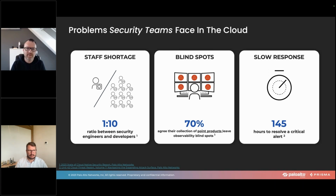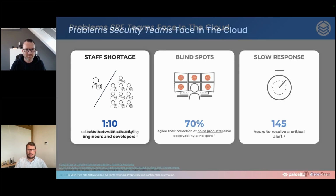This process can take up to 145 hours according to our report. And customers that I speak with confirm that it takes a lot of time. One example was yesterday where I spoke to a customer and they could really relate to this issue: it takes too much time to go from an alert to the developer, and it also generates friction between security teams and application developer teams. Over to you, Mark. Thank you.